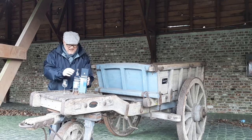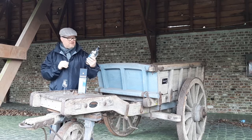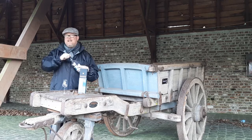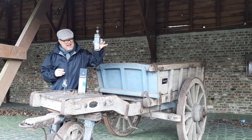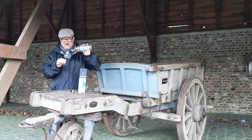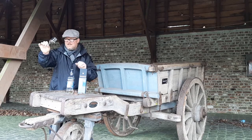Anyway, this Allt Gleann from Torabhaig is composed of 300 bourbon barrels that were filled in 2017 and 2018. So this is again only 3 to 4 years old. And it is, like its predecessor, bottled at 46% ABV. Allt Gleann. I've enjoyed it quite a bit, as you can tell, but I haven't talked to you about it yet, and I'm about to rectify that situation. Also, like its predecessor, it is quite pale. It's got the color of white wine, in fact, but it does stick nicely to the glass.